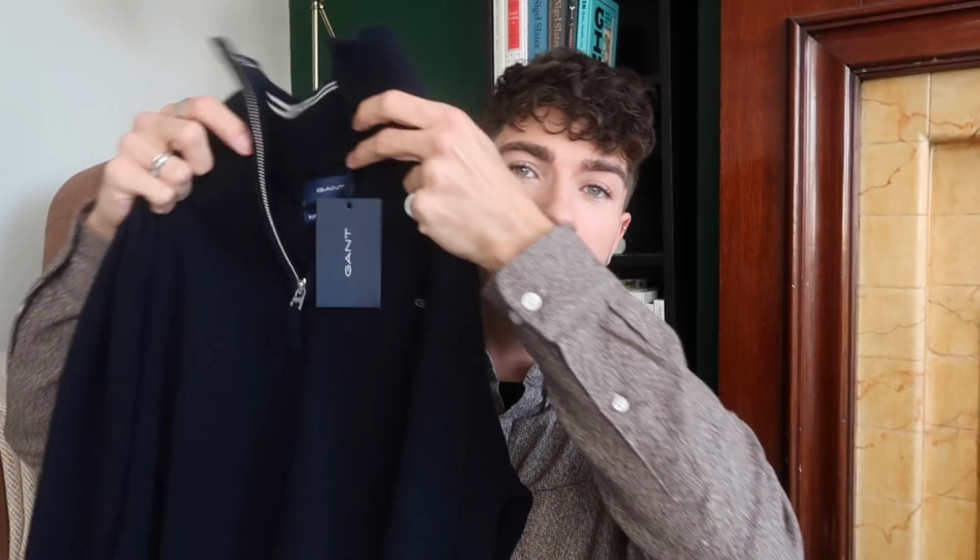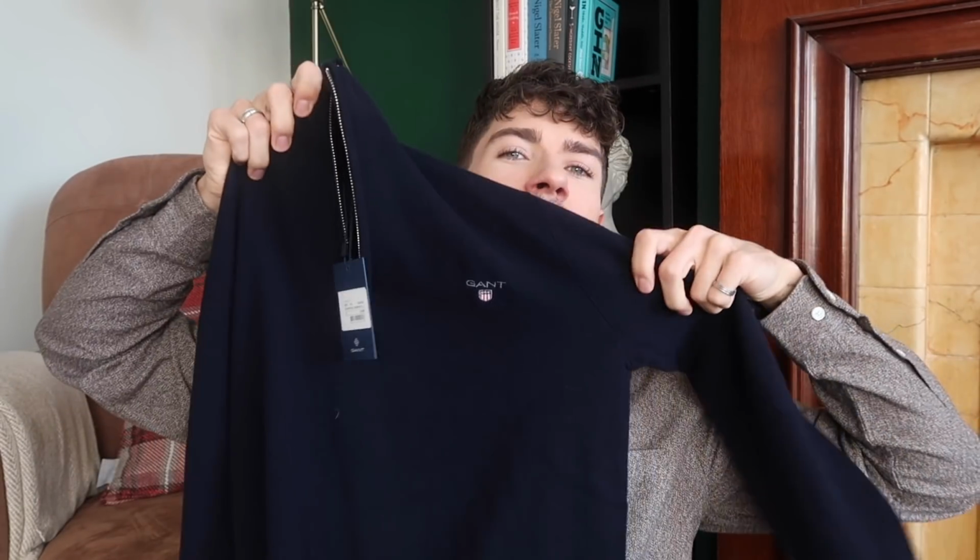Now, the next thing, I really, really love this. I think it's such a solid purchase. So this was from Gant, and it's the lambswool? Superfine lambswool. Zip through. So it's in this lovely navy colour. And I got this in a small, Maggie's sniffing the bags, just because I quite like these to be fitted, especially when I layer them with a shirt underneath. So yeah, it's a lovely blue colour.